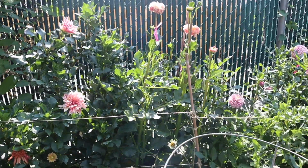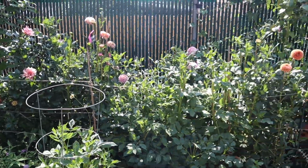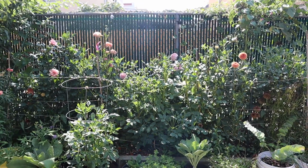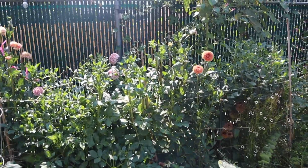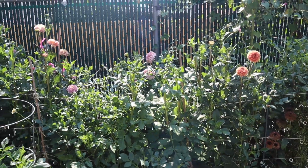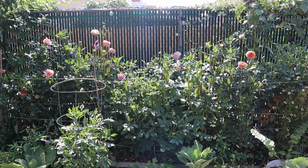I have more varieties growing here, but those are the ones blooming. I hope that maybe in a couple more weeks we have all of this fence here, this side of the garden, full of blooms. I can't wait for that. And this is just the beginning of them starting to pop up, so hopefully we have tons of beautiful blooms and color here in just a few weeks.